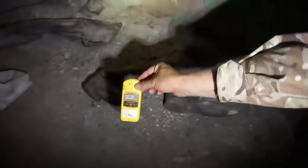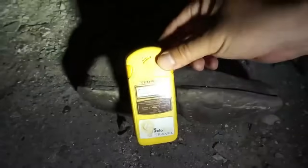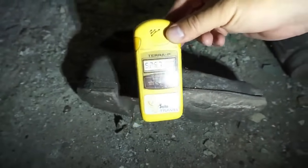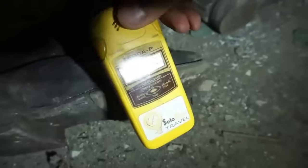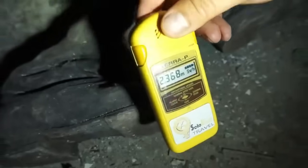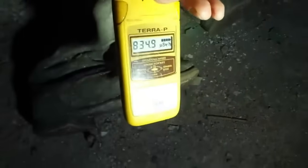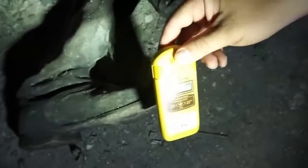30. 61. 30. Absolutely crazy. Almost 1,000. Look at you. 2,000. That's incredible. That is very, very dangerous. So that's how much, if we was here for an hour, that's how much radiation would be going through your body and how much you would pick up. 702, and almost 2,000 we read on that.